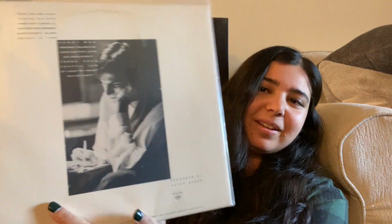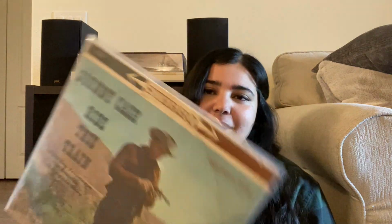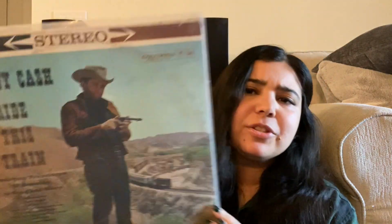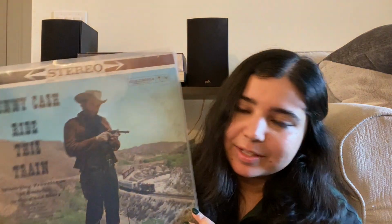Always a good time with James Taylor. I have JT by James Taylor. Okay, then I have Ride This Train by Johnny Cash. This is kind of like a storytelling album. He also sings in this one too, obviously, but it's also storytelling, so that's cool.